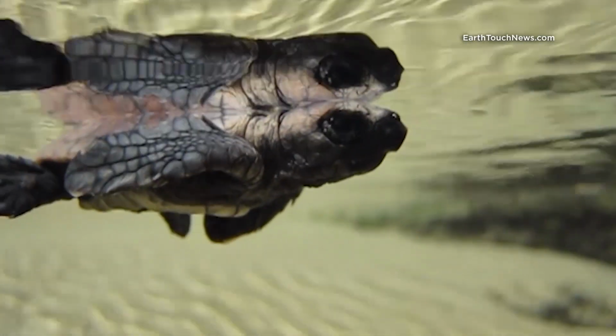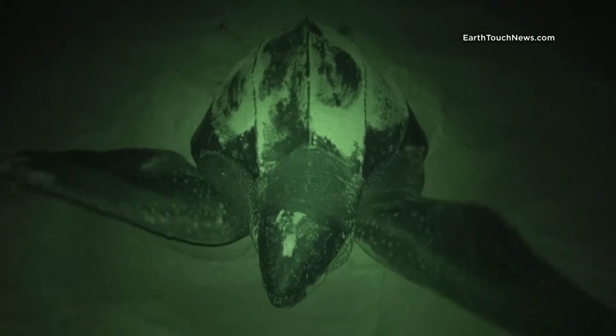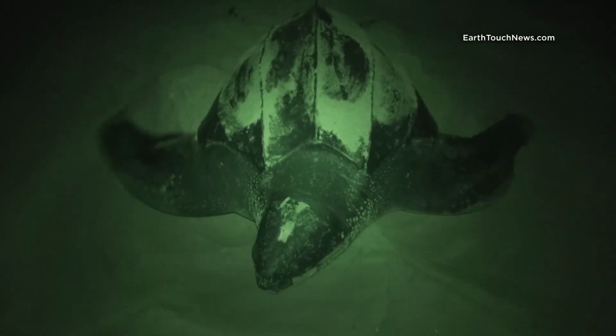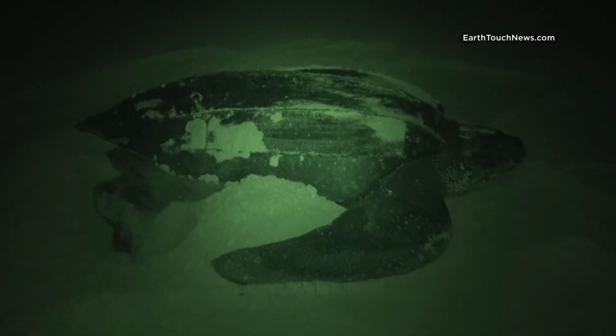Apart from loggerheads, a unique kind of turtle uses Sodwana's area for its nesting place. The biggest and most impressive marine turtle in the world, a leatherback. It can reach a size of up to 2 meters in length and 700 kilograms in weight. Here I am filming a nesting taking place.